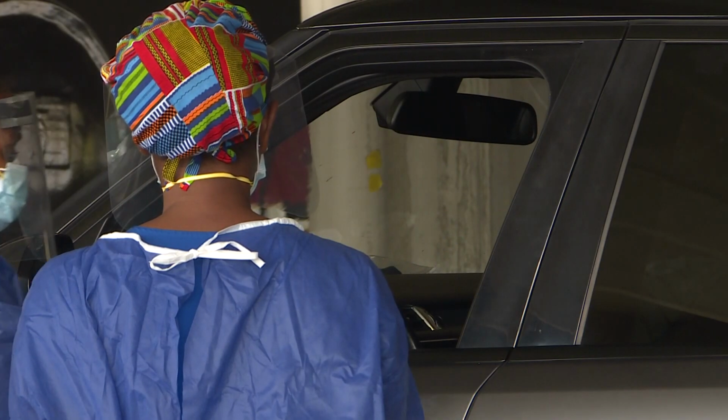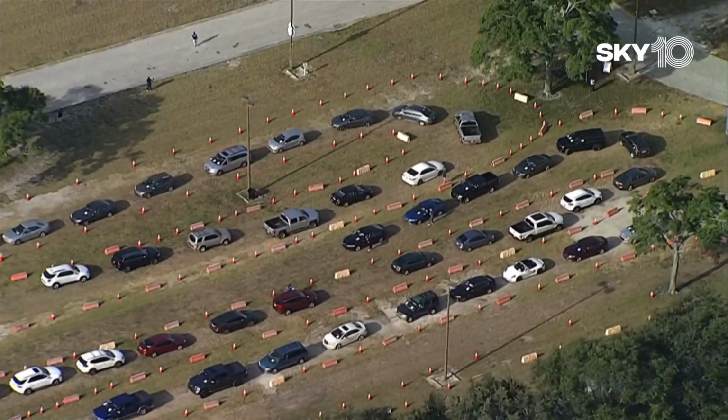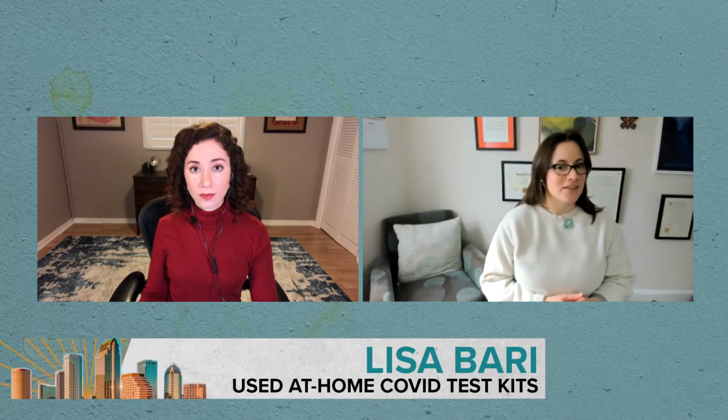And you can imagine why an at-home test might be more appealing than waiting in line at a drive-through testing site. I don't have to go anywhere. I don't have to see anyone. I don't have to put anyone else at risk to actually take a PCR test, the gold standard test for determining whether you've had a coronavirus infection at home.